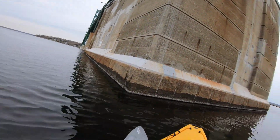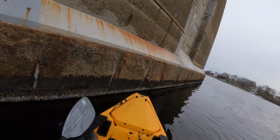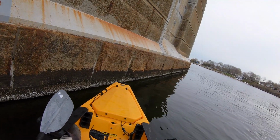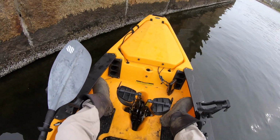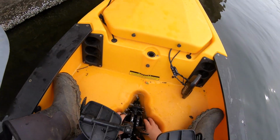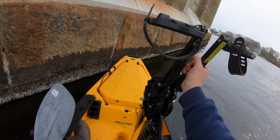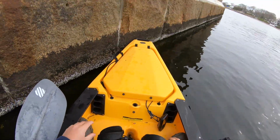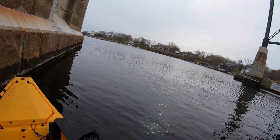All right, so I'm gonna show you how a Hobie works from an operational standpoint out here. I was out here togging this morning, no luck, so might as well break this down. It's pretty straightforward, but honestly, if you've never been on a Hobie before, it takes a little bit to get used to. So this is the most important part, debatably. This is the pedal drive. It's really easy to take in and out. This is what obviously propels you, moves you forward. I have an older version, so I can't go backwards, but the newer ones, apparently you can.